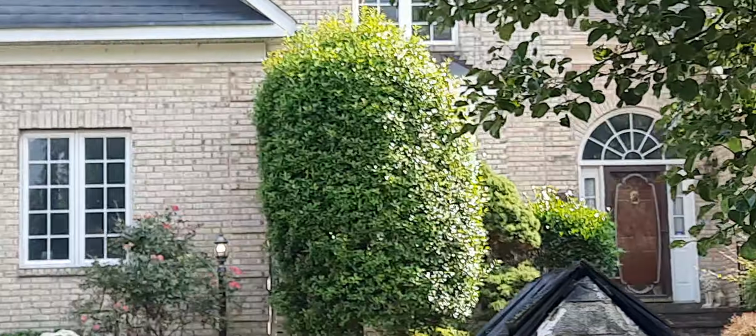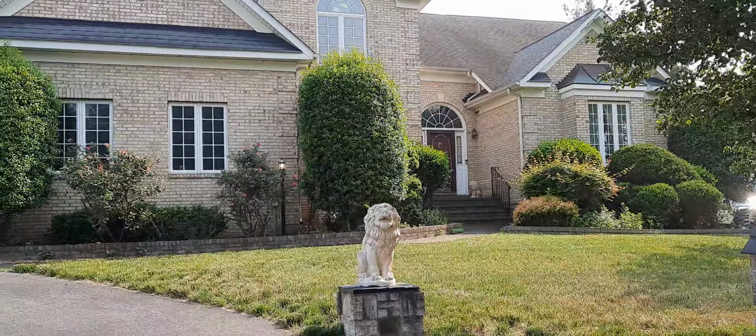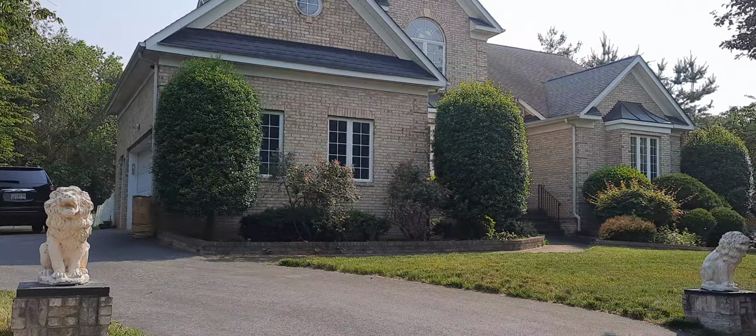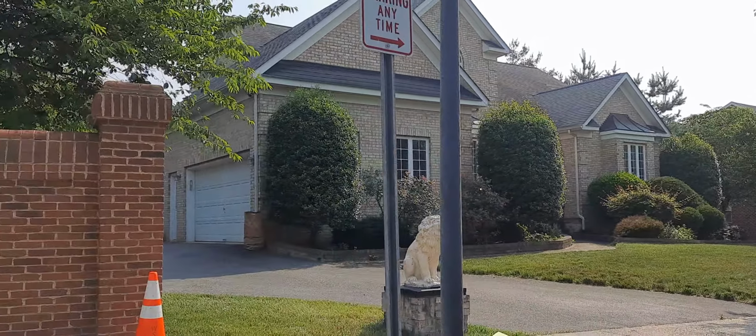You got the two lions. Look at the lions, y'all. This is a badass house. Two lions, y'all. Like Queen Mama said. Should be more land. Oh my goodness. More land. Oh my goodness.